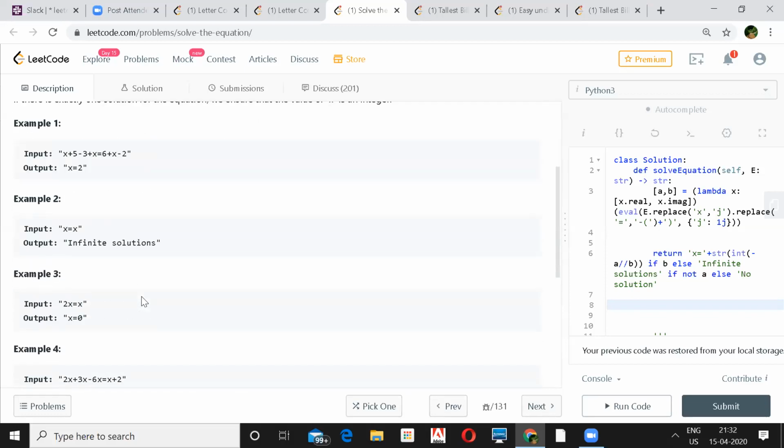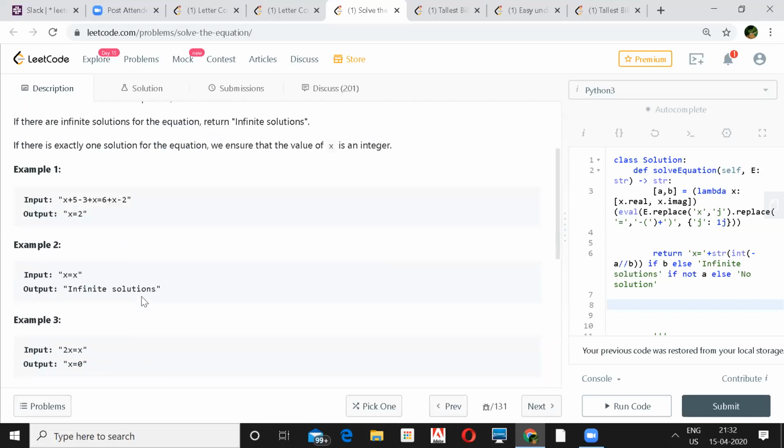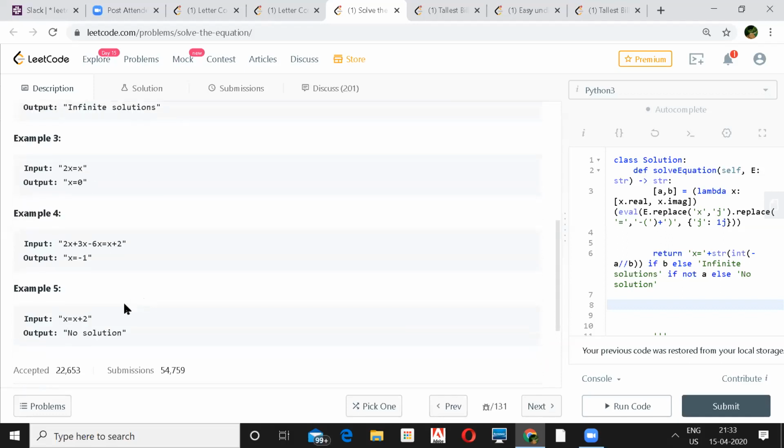Any queries in this question? Your no solution example, if you go down a bit. If you cancel x, 0 will never be equal to 2, right? So if you don't have x, then there is no solution. If you cancel x from the left and right side, you won't have any solution for this, because the left side will be left with 0 and the right side will be left only with 2. Both are numbers, and they can never be equal.